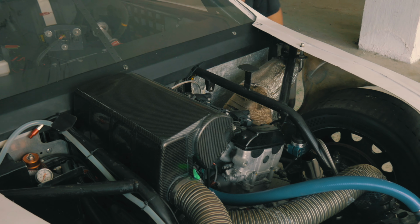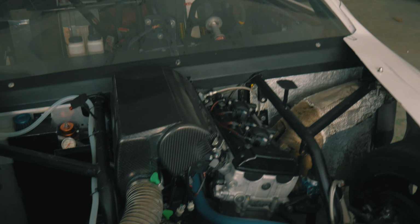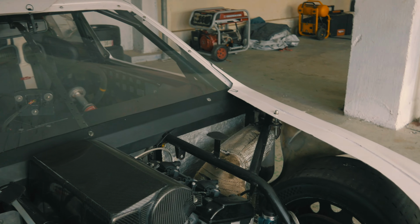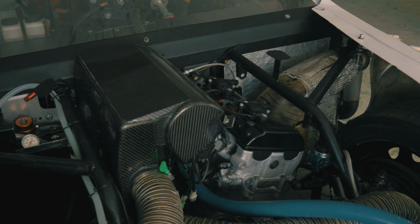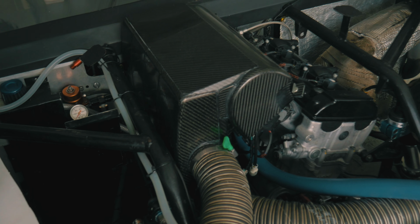Carbon fiber air pocket. This is dipped, right? The airbox? No, that's carbon fiber. That was custom built. The airbox, the man designed it really. Yeah, we designed everything so that the airflow goes up into the, we have all the air ducts to the brakes. The brakes love the heat.